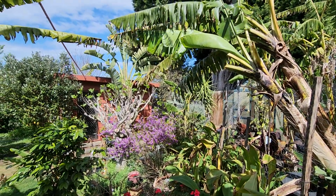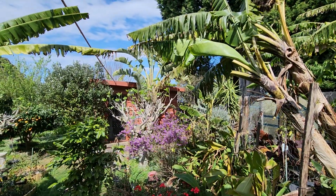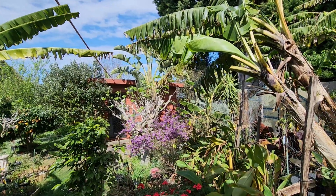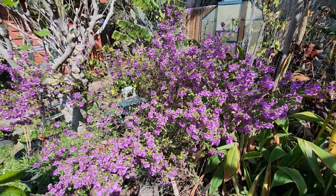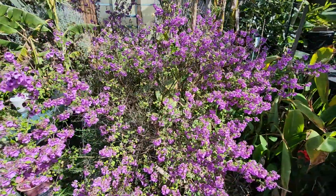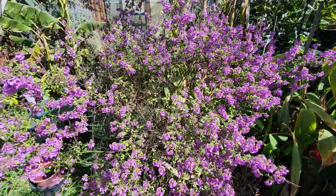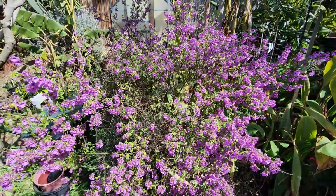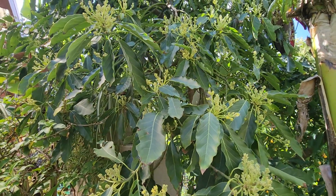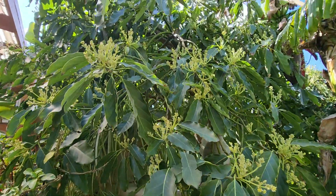Hi guys, welcome back to Fruitopia in full-blown spring here in Australia. As you can see, the beautiful colors of spring, we're in the midst of it. It's beautiful. I'm so happy to be on the other side of winter. There's no better feeling than coming out of winter.